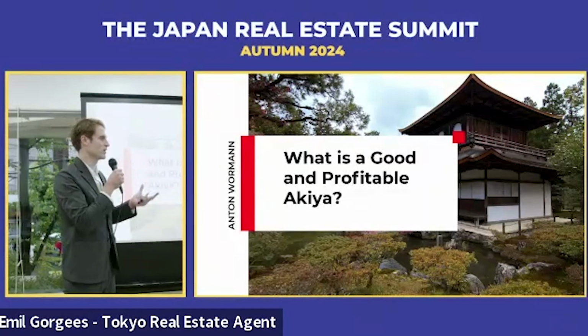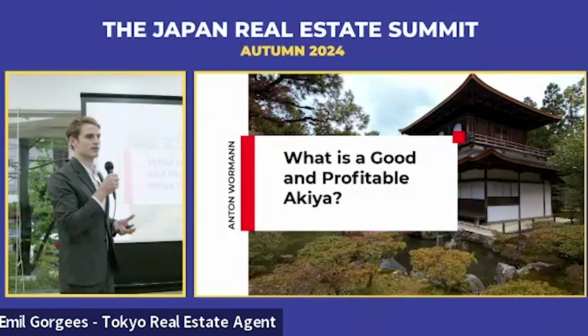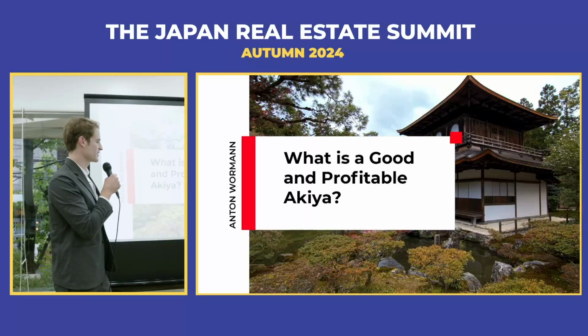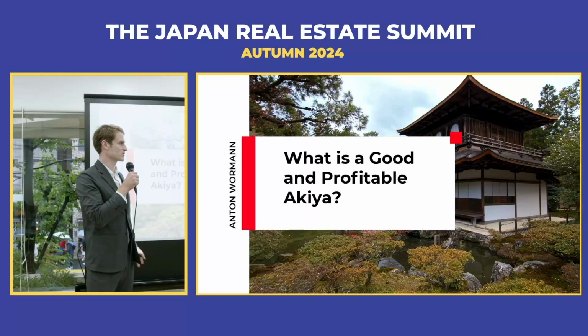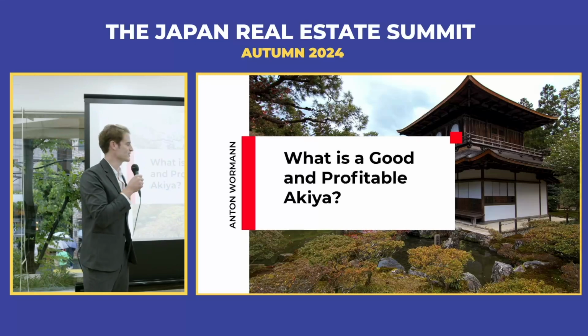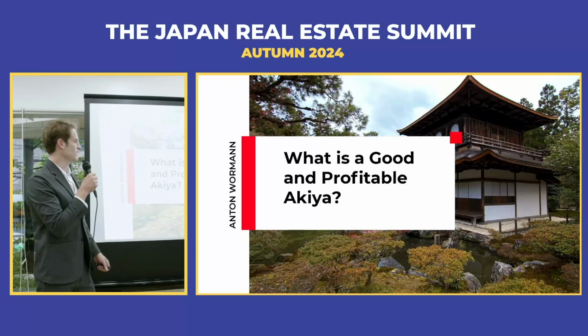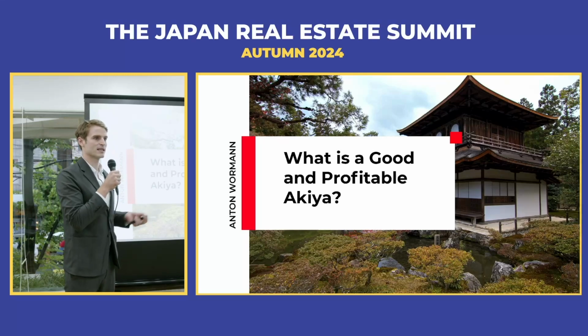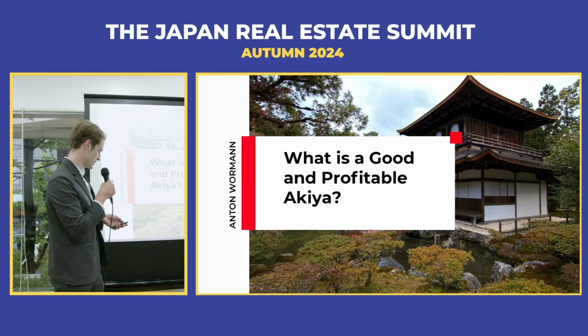I know a lot of people are just looking for a second home or a home in Japan, since the real estate market all over the world is just going bananas right now. But to me, I live in Japan. I love living in Japan. And a good akya to me, and how I source my akyas, is something that I will talk about in this presentation.